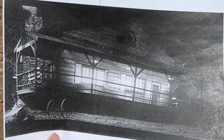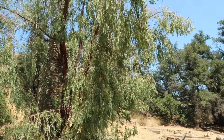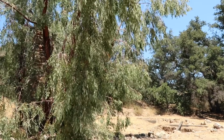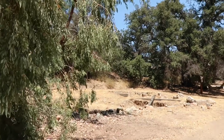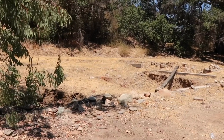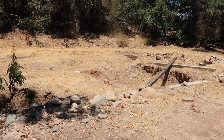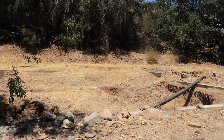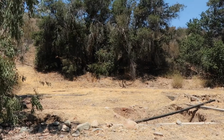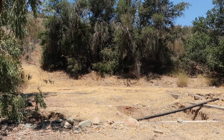Used to be a porch extending out. You see the fireplace there in the distance, and it's still here. It's about the only thing really noticeable. That porch was just a few feet above the ground in this area here. It was made as a two-story structure, but in reality there really wasn't a second floor. There was a spiral staircase right smack dab in the middle there.